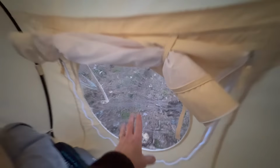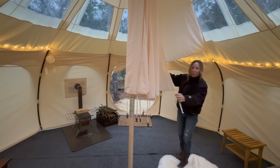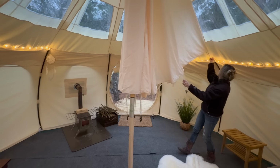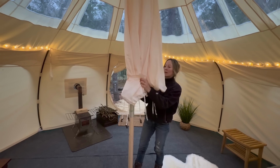So here is the inside. Just amazing wall height, and it really does feel like a yurt in here. The PVC on the roof just gives so much more light. And if you don't want that feature, maybe it's really sunny and you want some shade, this curtain here deploys and it opens up like an umbrella and will shade out this area if you don't want it. Otherwise, you just tuck it into its little pouch and keep it around the center pole.